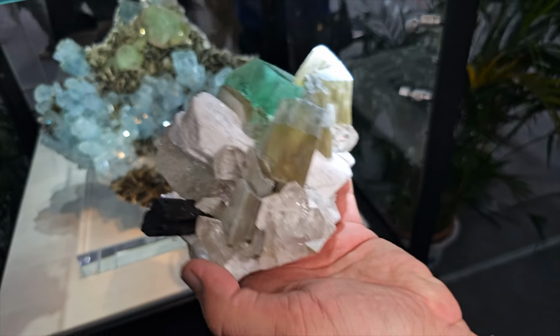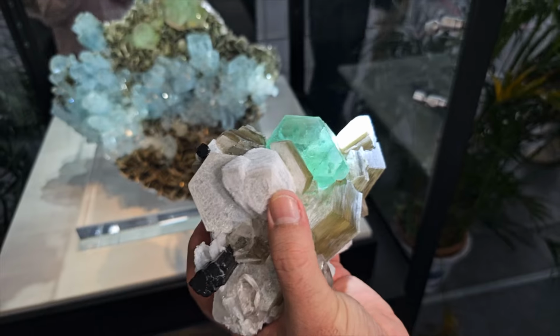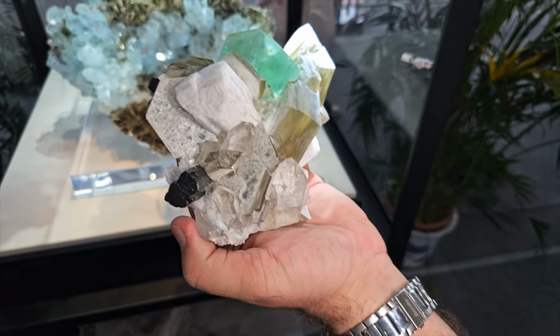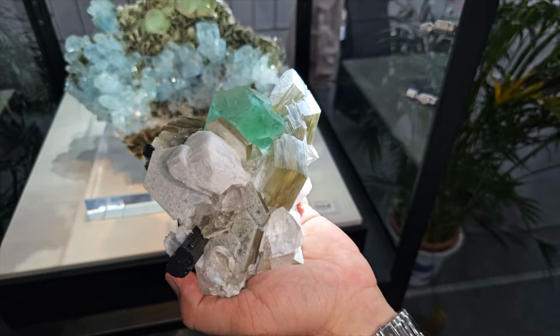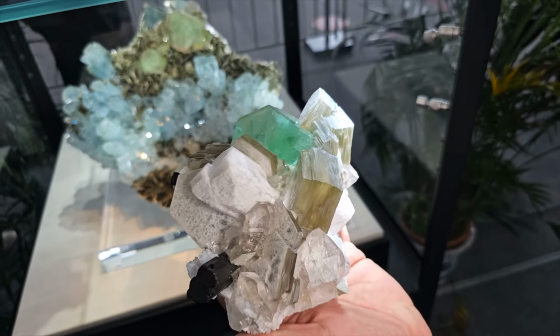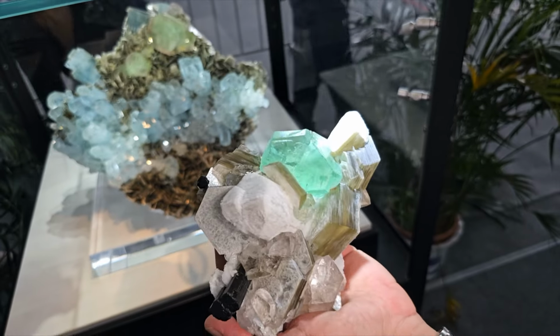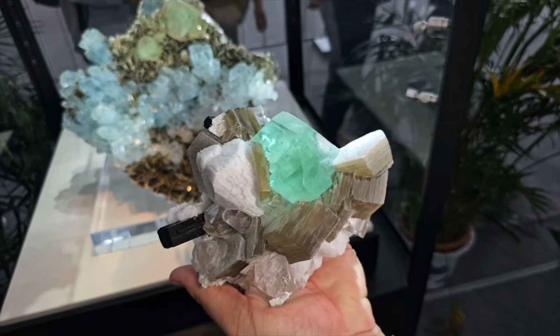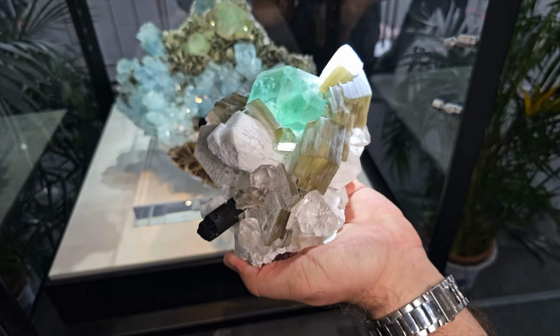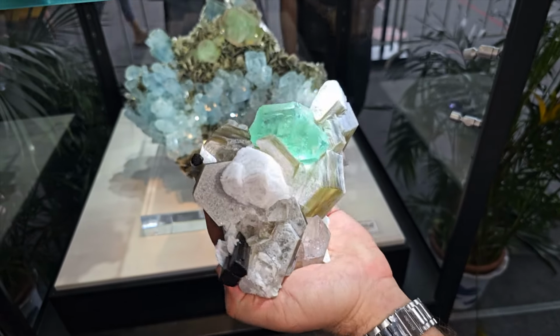And then right next to it is incredible tourmaline. And you can see this beautiful crystallized feldspar. So remarkable to see quartz, fluorite, phlogopite, tourmaline. The association is just unbelievable. Fantastic. And that thing just stands out. That green color of the fluorite just draws you in. Right.